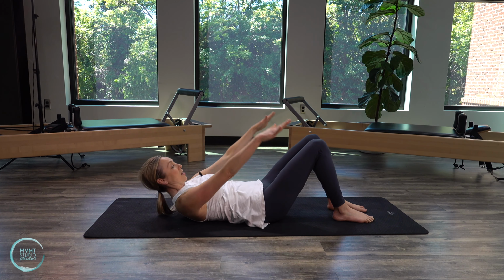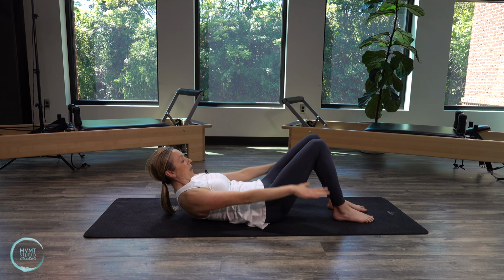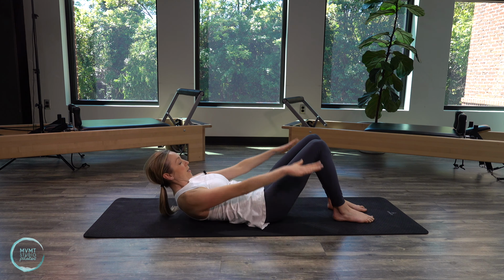And then we exhale, lift, and inhale, lower. So moving again with that breath. And this ab curl is important as we continue to move on. You really want to get this positioning right without feeling any strain in the neck and the shoulders, because we're going to use this quite a bit in the future videos.